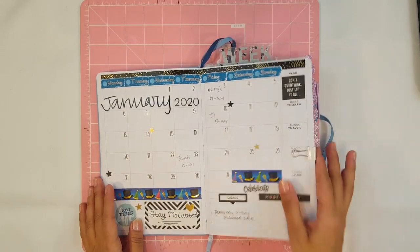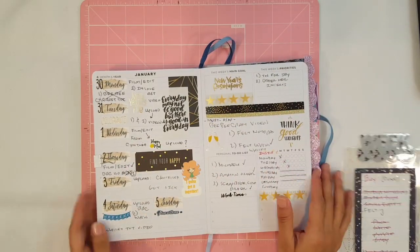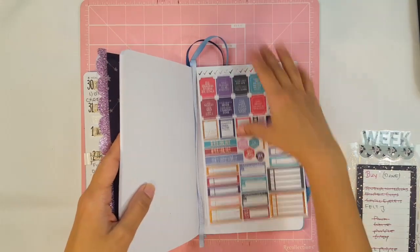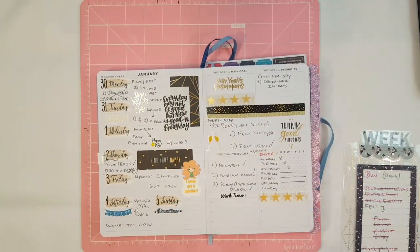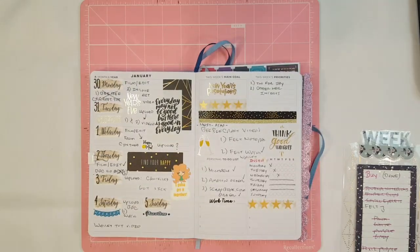This is my monthly layout. Here is this week's spread that I did, and then I did start doing some video ideas, and then I started my little section for my customer info. In case you guys don't know, I do sell planners and all kinds of other goodies, but this is my New Year's layout and I love it.